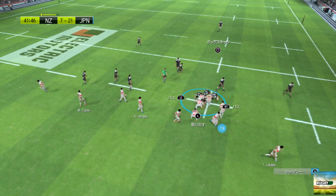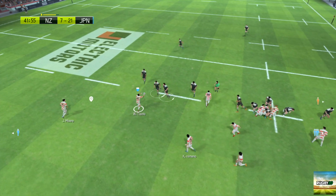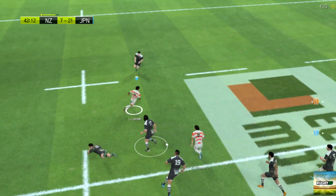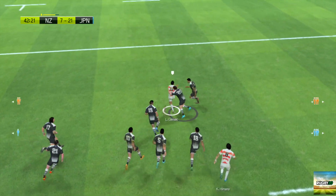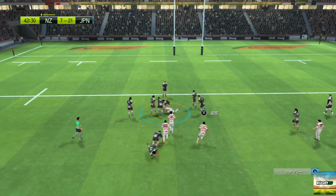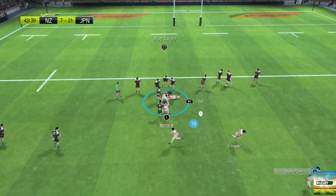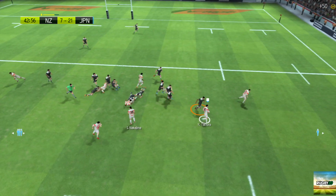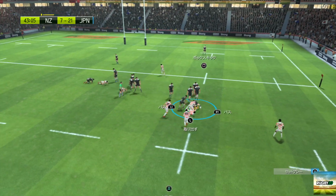What a turnover. They're passing the ball around well. Look at this, plenty of space out wide. The defence is missing too many tackles. They still control the ball and can go wide. But they're keeping the ball alive with all these offloads. There's a ruck being created.